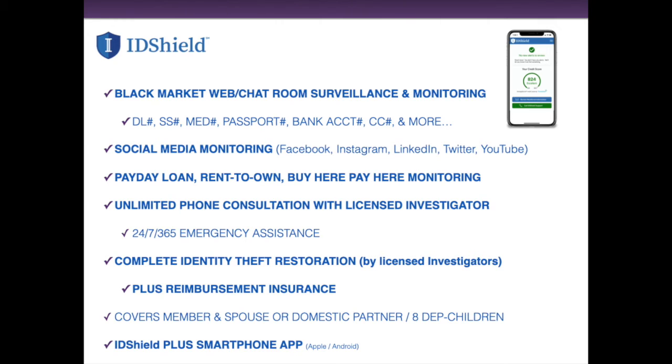This will save you hours of research, emails, calls, and paperwork, and give you peace of mind that someone is working on it so that you can focus on the important things in your life. ID Shield covers you and your family and provides you with an app for your phone so that you can keep a close eye on your credit and keep the monitored information up to date.